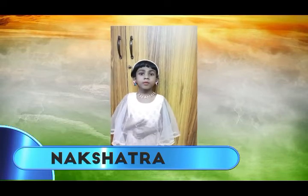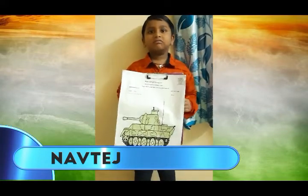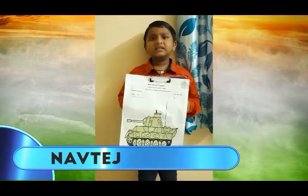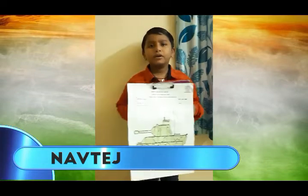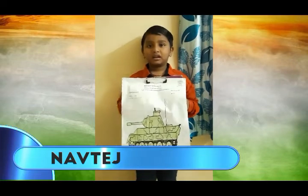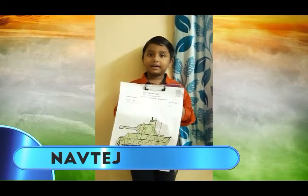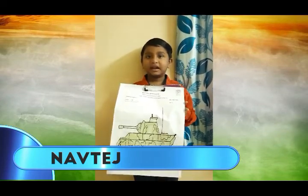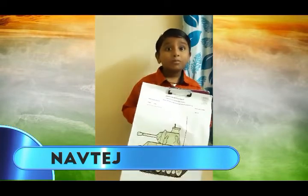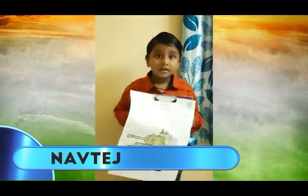there were big vehicles. Yes! These were trucks. They came into use. These trucks can carry many soldiers and material.